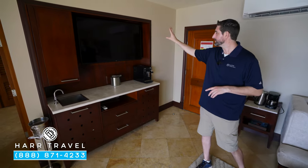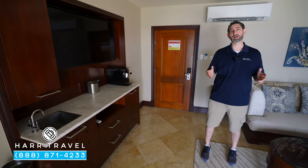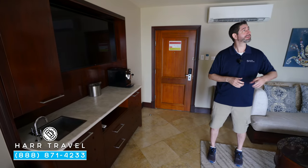You'll see you have the first of the two large flat panel TVs. It is an interactive TV, so you can see what's going on throughout the resort, watch television or stream from your own device. There's also a fan in here, which I think is a nice touch.